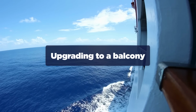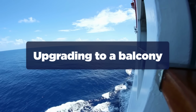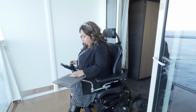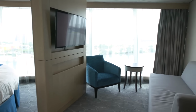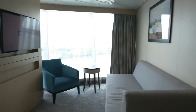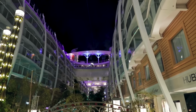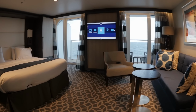Number two is upgrading to a balcony cabin. There's always a great debate going on between whether or not you should go for an inside room and save some money or upgrade to a balcony cabin. And I often feel like most folks who say, you know what, we're going to upgrade to the balcony, whether that's a balcony or even a junior suite, even though it's called a suite, it's really just an extra large balcony. If you go up to those kinds of cabins, I feel like most people at the end of the cruise don't come back and say, you know what, I wish I didn't spend that money.